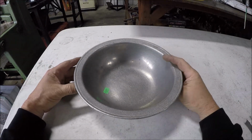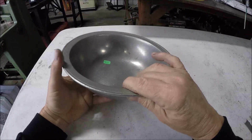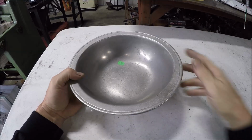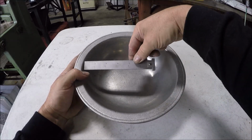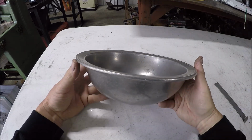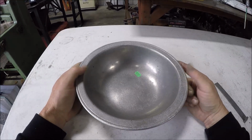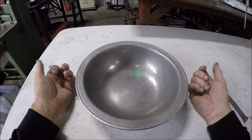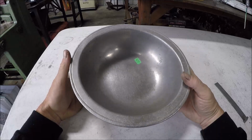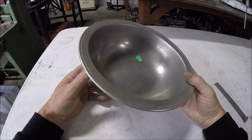And last item I got was this nice heavy solid pewter bowl, marked down to $15. Nice size too. What are you talking, 9 inches in diameter maybe. So it may become Chaos's water bowl, or I may use it, I don't know, for using tool black liquid or whatever the case may be. But I figured it was probably a pretty good deal, so I better go ahead and grab it and add it to the shop arsenal.